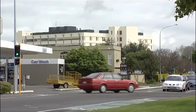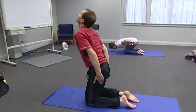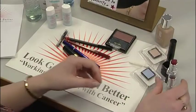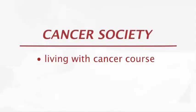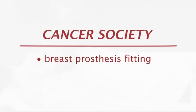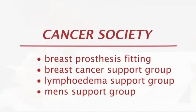The Cancer Society is located just down from the hospital and offers a range of different support programs such as yoga, massage, and a Look Good, Feel Better program. Other services include a Living with Cancer course, meditation services, home and hospital visiting services, Cancer Connect, a telephone peer support program, breast prosthesis fitting, breast cancer support group, lymphedema support group, a men's support group.